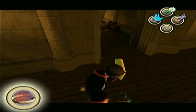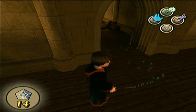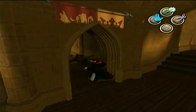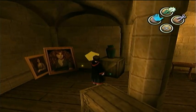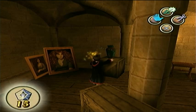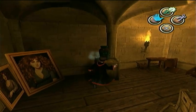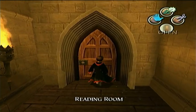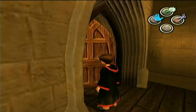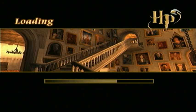At least the game addresses it. So we get a wizard card here. Thank God. Oh, and guess what? We go in there, and there's another wizard card. At least they know how much trouble I went through. I might as well pay Fred and George a visit. Jeez, what? I need to load? I wouldn't have done it if I knew I had to load it.